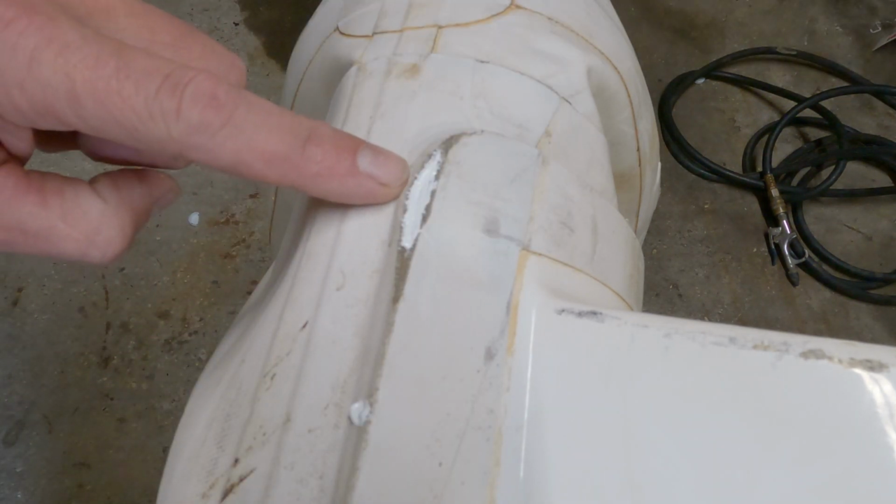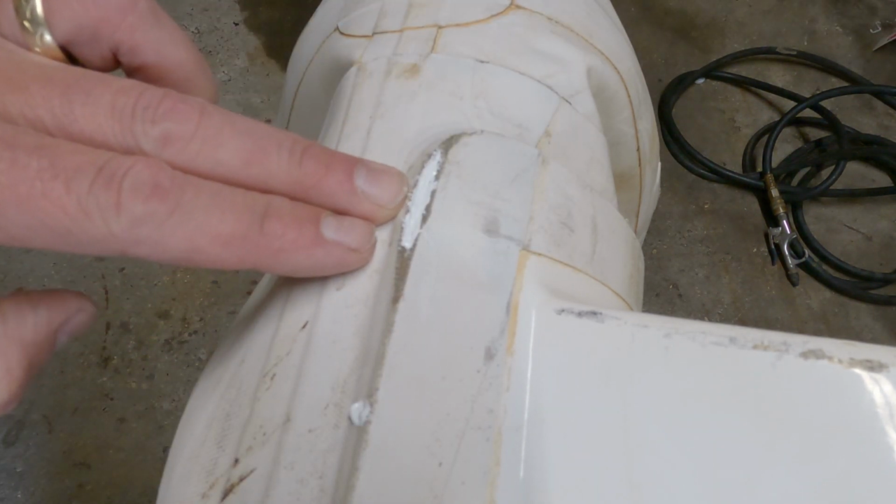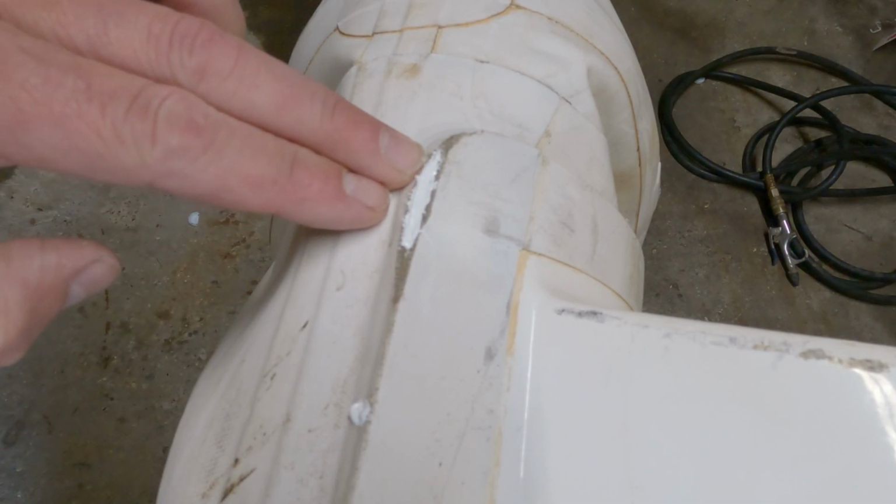So pretty happy with that. You can see it's way down in there. It's kind of mushing out. We filled it pretty good.